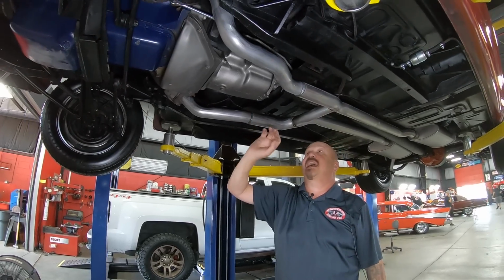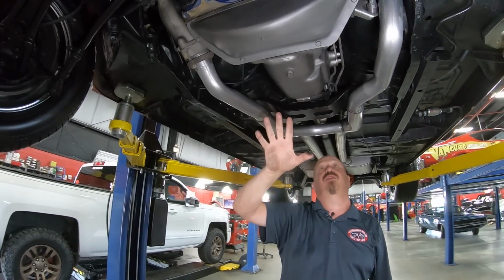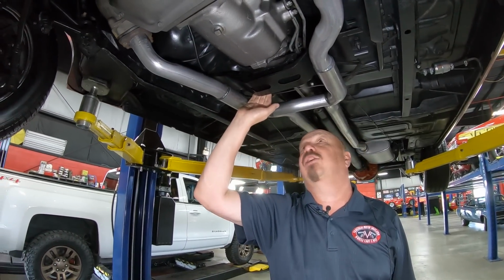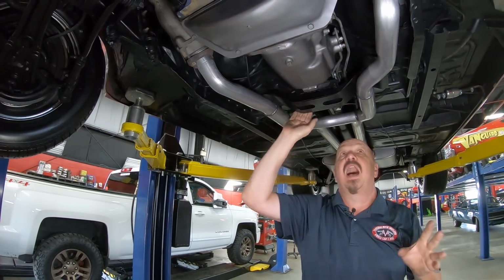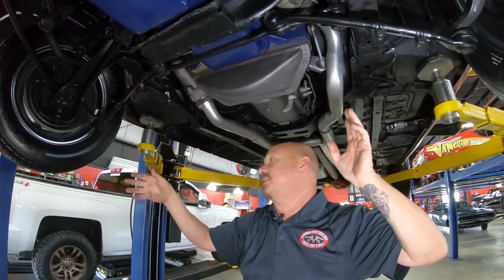Top loader trans now. We had it out to clean it all up, and we had the trans guy go through it. He put a new synchro in 3rd gear, said everything inside looked real good, and it is numbers matching. Everything under here is nice and clean. The frame up here is nice and clean.